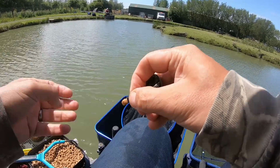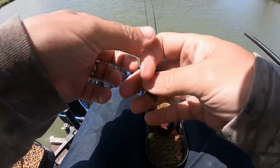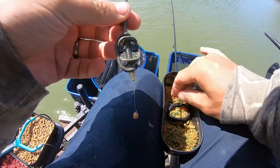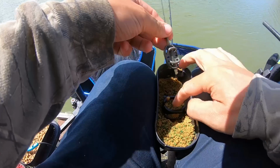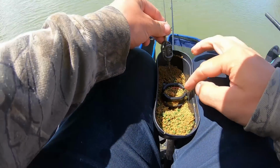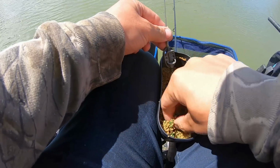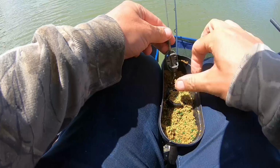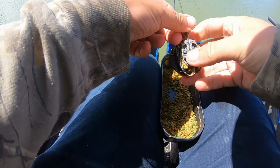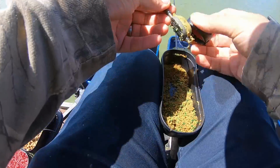Right, so just pull the elastic round on those little Guru bands that I've already done. Just tip it up a little bit. We've got some 1mm pellet and some 3mm pellet. They've both been soaked separately, and then I've mixed them together. The 3mm pellets were soaked 2 days ago, and I just found them in my bag, and I gave them a sniff and they weren't too bad.